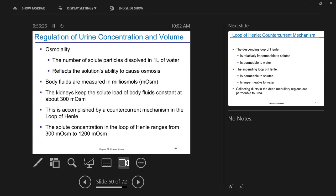Thing to remember: water follows salt. Water will always follow the salt. If you have high sodium, you're going to have high water. If you're retaining lots of sodium, you're going to retain water. If you have low sodium, you're going to have low water, and of course, that may be a good thing. You're going to have low blood volume and low blood pressure. Why do we tell hypertensive patients not to eat a lot of salt? Because if they eat salt, they'll retain water, which will raise their blood volume, which raises their blood pressure. So it is sort of like dominoes falling over.